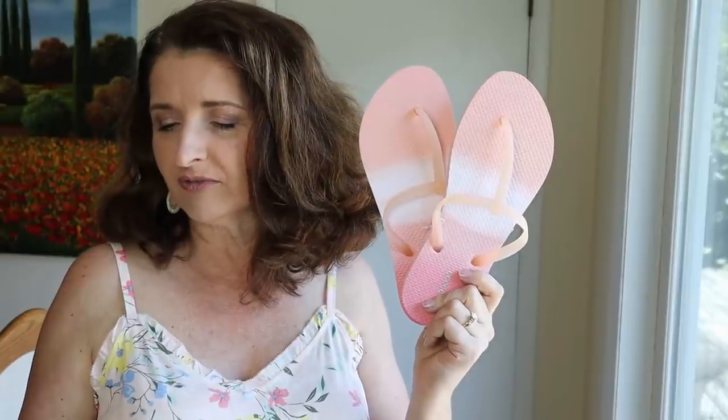I also like this cami a lot with these flip-flops from Old Navy. Fun fact, I have never purchased a pair of flip-flops from Old Navy before. I've bought different shoes over the years, but never a pair of flip-flops. When I saw these, I just loved the ombre pattern so much. These come in a couple of colors. They're calling these the plant-based T-strap flip-flops.